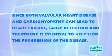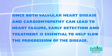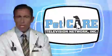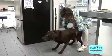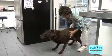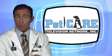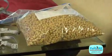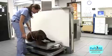Since both valvular heart disease and cardiomyopathy can lead to heart failure, early detection and treatment is essential to help slow the progression of the disease. Treatments vary based on the severity of the disease and the patient's overall health, so a thorough physical exam, complete with blood and urine analysis, is always recommended prior to treatment. When caught early, before the onset of noticeable clinical signs, treatment may simply involve a special diet with or without 1 or 2 daily oral medications and, of course, frequent follow-ups.